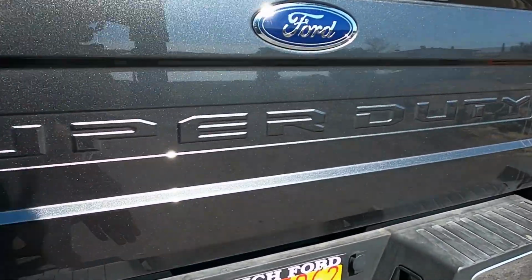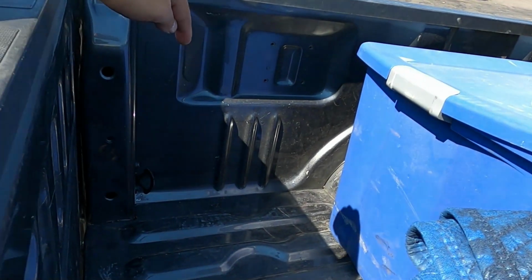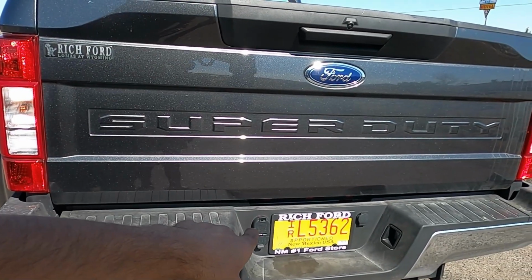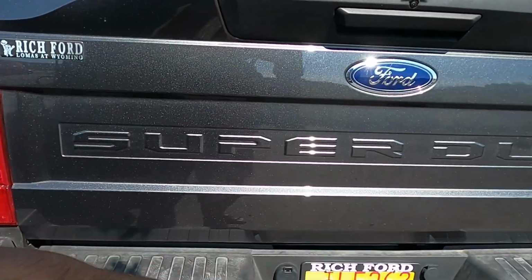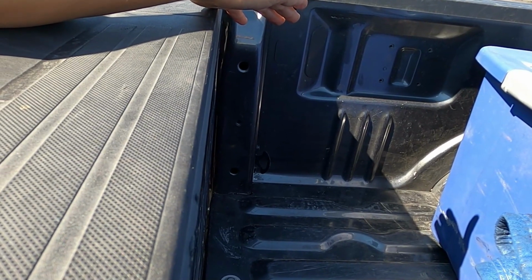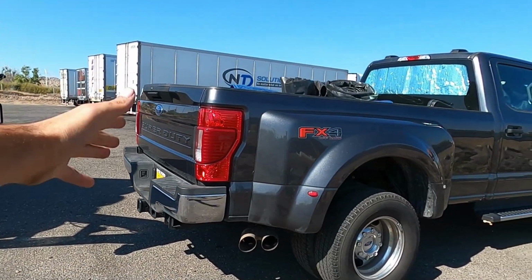The 7-way plug is here, although I am thinking very hard about putting it somewhere else, because I'm a transporter, and the DOT officers do not like it when the 7-way plug is hanging over here. So I think I'm going to move it inside. I asked how much it would cost. They said it would be roughly $150, so I'm just holding on. But yeah, this is pretty much the outside of the truck.